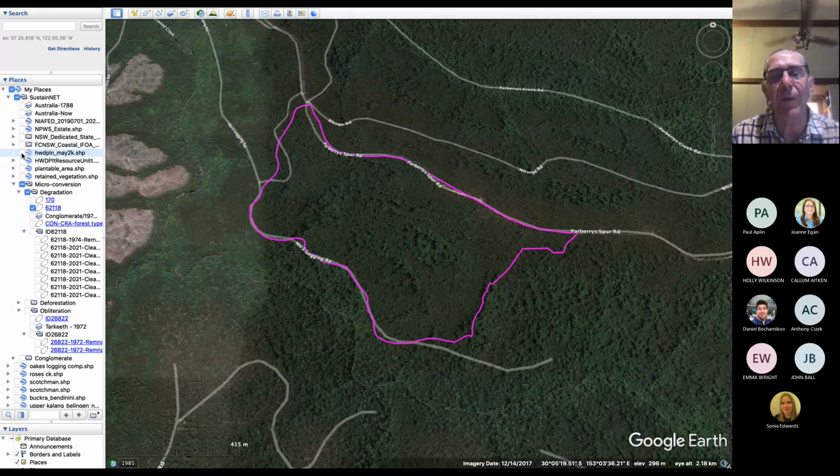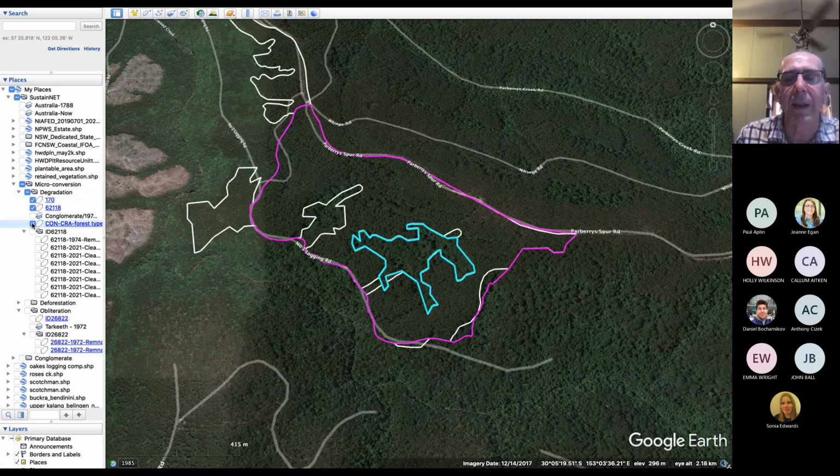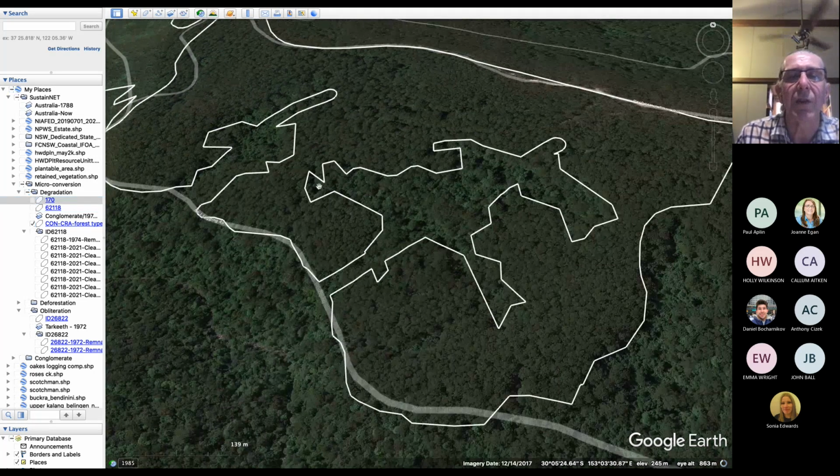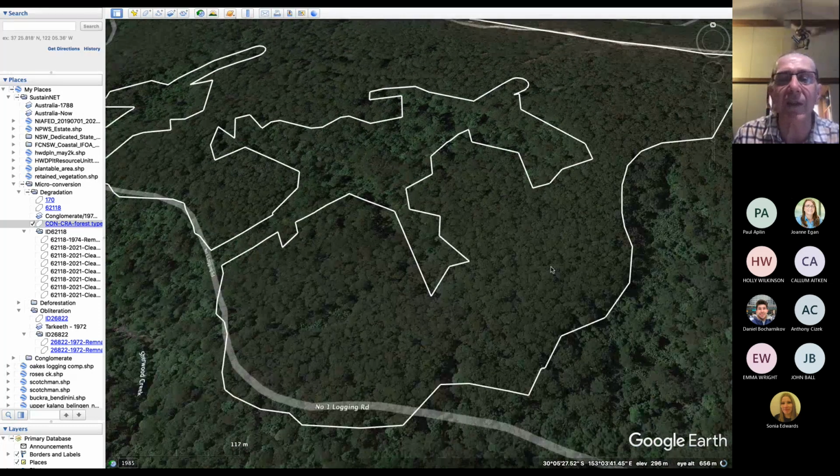But if we go to the forest class system of the Comprehensive, Adequate and Representative reserve system assessment that was undertaken across Australia in the 1990s, and we turn on the forest classification there, we can see that the area in question was originally not in the plantation at all. If we look at the forest class here in the data that was collected in the late 1990s, you can see this area was called recently disturbed. I think any of us with a decent eye can see this is even-aged regrowth.